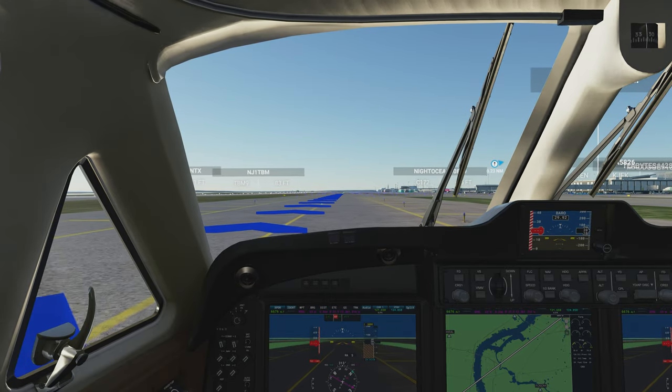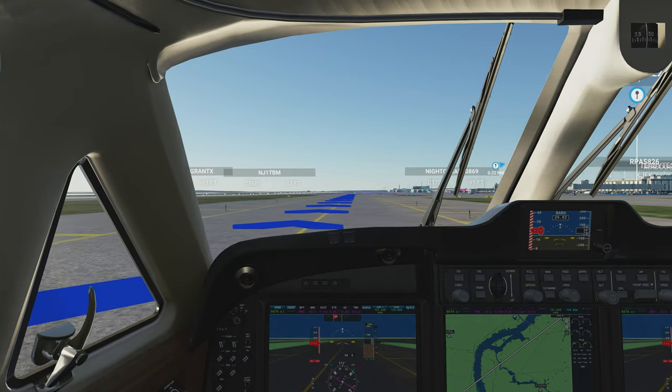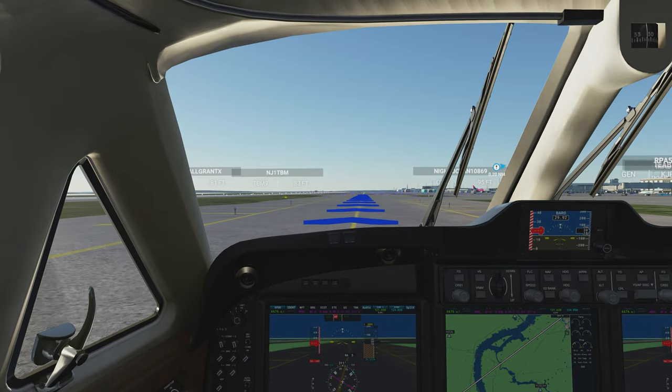So again, not much to do except just leisurely make our way to the parking spot. I think I can see the parking spot over on the right side.